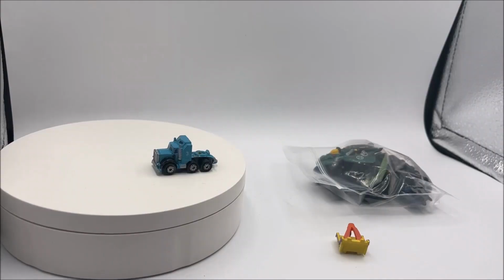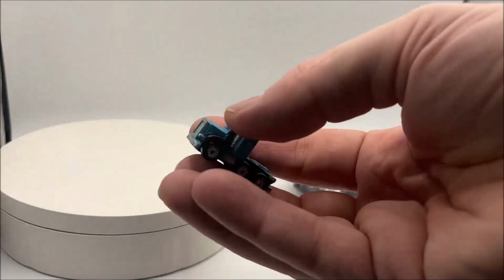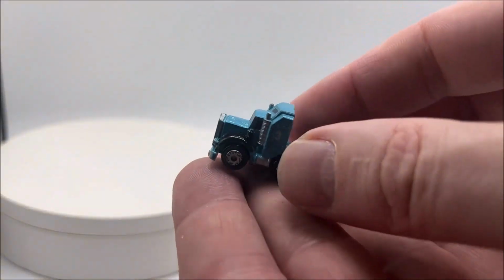All right, so we stopped by the Heath Flea Market again. We got a little bag of vintage micros, and I got this last time, and I thought it was a semi-truck.